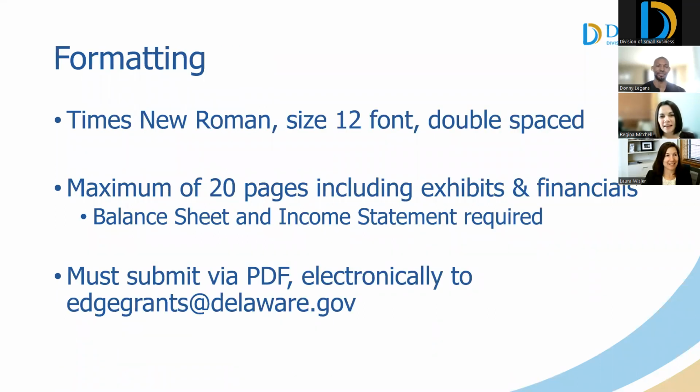In terms of formatting, the application should be written in Times New Roman, size 12, and double spaced. And the whole proposal should be 20 pages or less. So also want to stress that this page limit is strictly enforced. Like we said, we get over 100 applications each round and our staff read through all of them. So we direct them to stop reading after page 20.